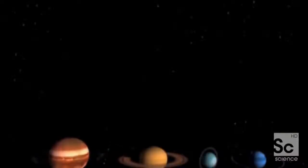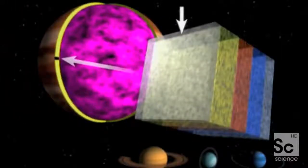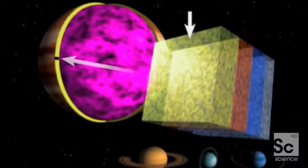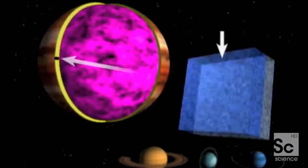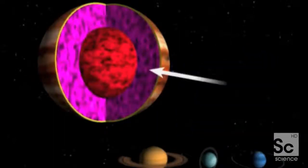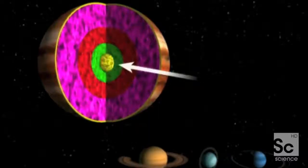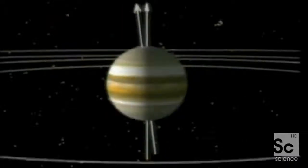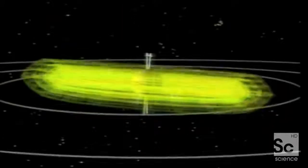Jupiter is 90% hydrogen, the rest mainly helium. Haze tops the atmosphere. Then crystals of ammonia, ammonium hydrosulfide, water ice, and droplets of water and ammonia. Deeper, hydrogen and helium, liquid hydrogen, metallic hydrogen, and a rocky core. It's that liquid metallic hydrogen that generates Jupiter's magnetic field.